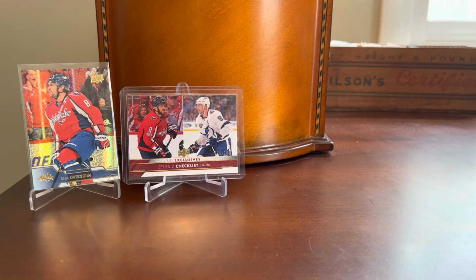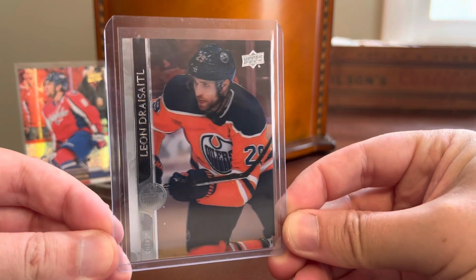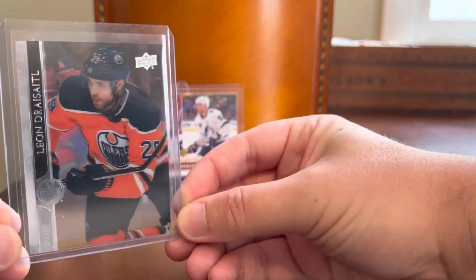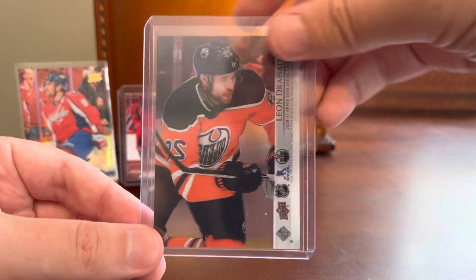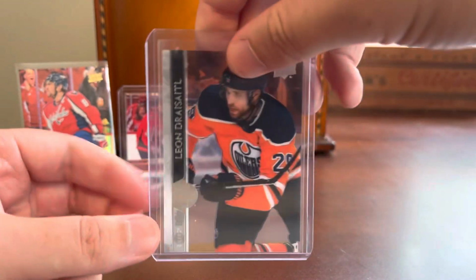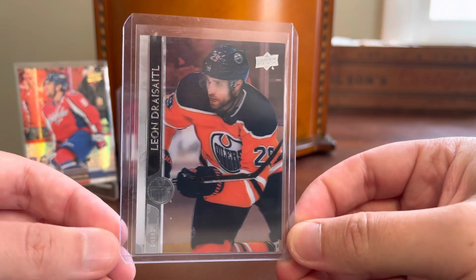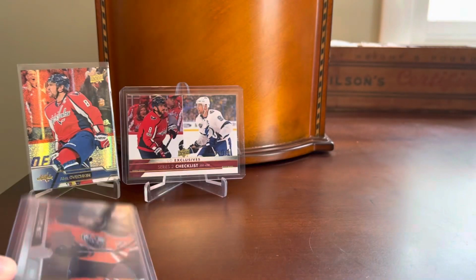And I got a nice little trio here of Leon Draisaitl, the guy who's often overlooked, playing in the shadow of Connor McDavid, but you can see the acetate going on here. Just awesome clear card. The back is a little bit different, obviously, because they had to accommodate the see-through quality of the card. But this is the 2020-21 Leon Draisaitl base, and really love picking up Draisaitl cards.